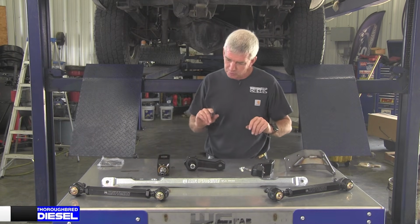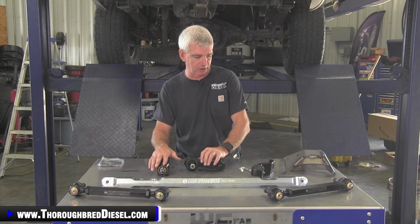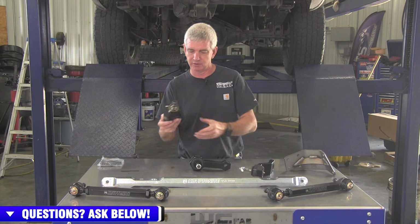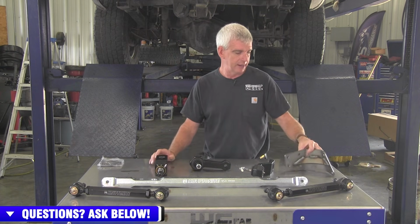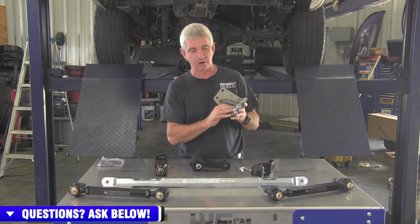Then we have the idler arm kit that comes with this as well. This is the death grip idler arm. Then you have the idler arm block here. This is going to upgrade your stock idler arm holder, and it comes with a new frame that holds that idler arm to the truck.